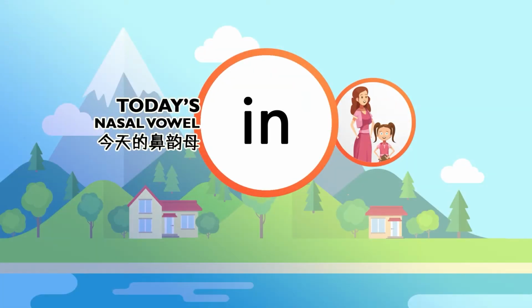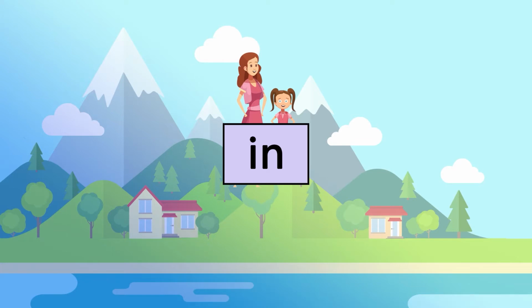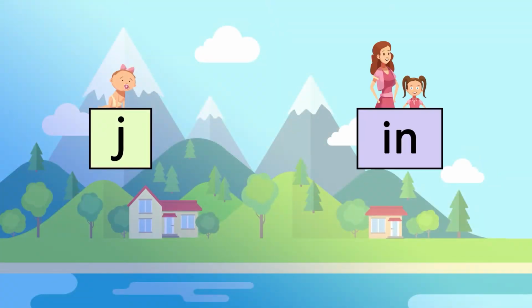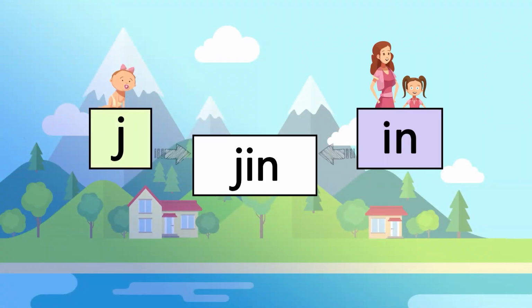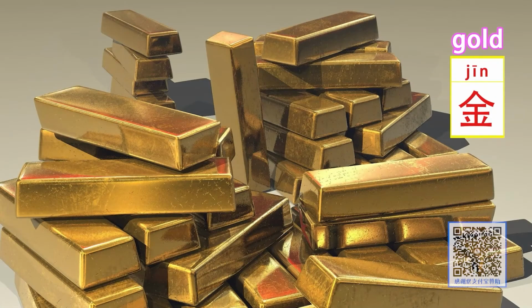Nasal vowel, in. I'll repeat it a couple of times. In. Its 4 tones will be in, in, in, in. J, in, jing. J, in, jing. Gold.